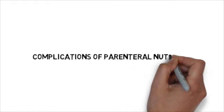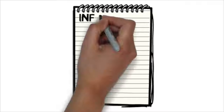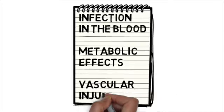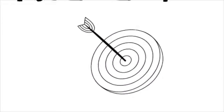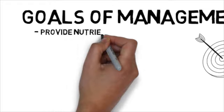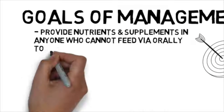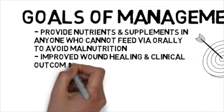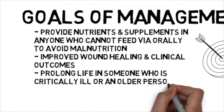Complications of parenteral nutrition. Infection in the blood, metabolic effects like serum electrolyte abnormalities, vascular injury. Goals of management. The aim of enteral and parenteral feeding is to provide nutrients and supplements in anyone who cannot feed orally, to avoid malnutrition, promote wound healing and better clinical outcomes, and to prolong life in someone who is critically ill or an older person.